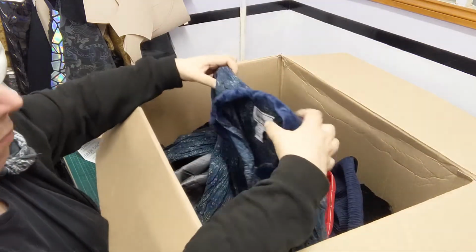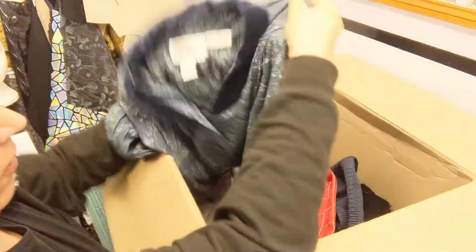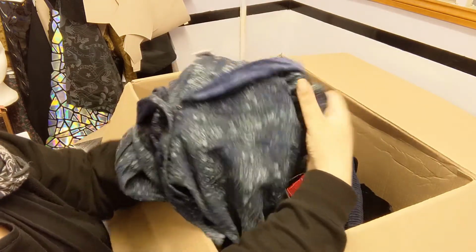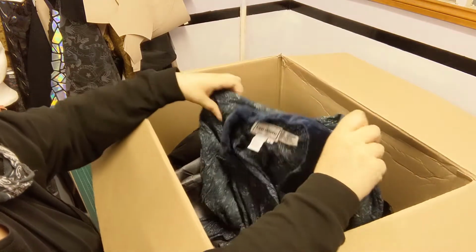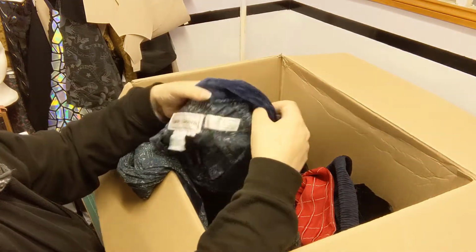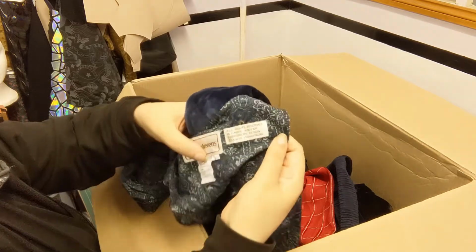This is an unusual piece. I mean, it's got that whole paisley sort of look going for it. It's quite lightweight. Almost feels like a pyjama top, to be honest. But what's unusual about this one, if I can get it up to the camera.